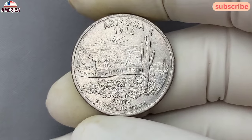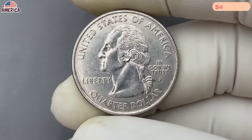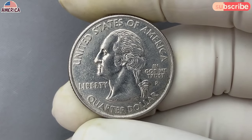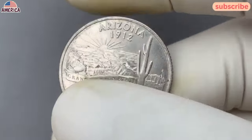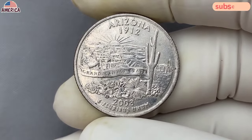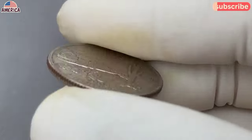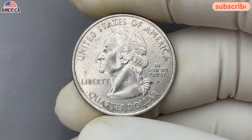But what makes this quarter truly stand out isn't just its beautiful design. It's the rare errors and unique features found on certain Arizona quarters that have collectors buzzing with excitement. These special traits elevate the coin from a simple collector's item to a highly sought-after treasure. One of the most notable features driving the demand for the 2008 Arizona Quarter is the presence of minting errors, especially the infamous double die error.